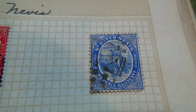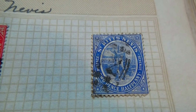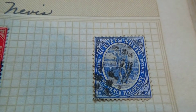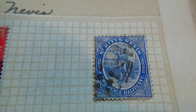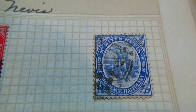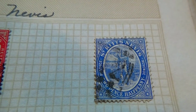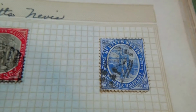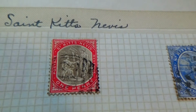Alright, and then here we have another one here. Twopence halfpenny. So that takes care of these. I really love that stamp. That's a beautiful stamp.